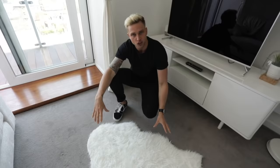I forgot to mention one of my most favorite things in the flat. I got this rug thinking the rug was bigger than it was, and now I've put it in the living room, it looks like a bath mat on the floor. So I am gonna invest in a bigger rug. So if you were laughing at this, don't laugh. It will be upgraded soon. Right, to the B-roll.